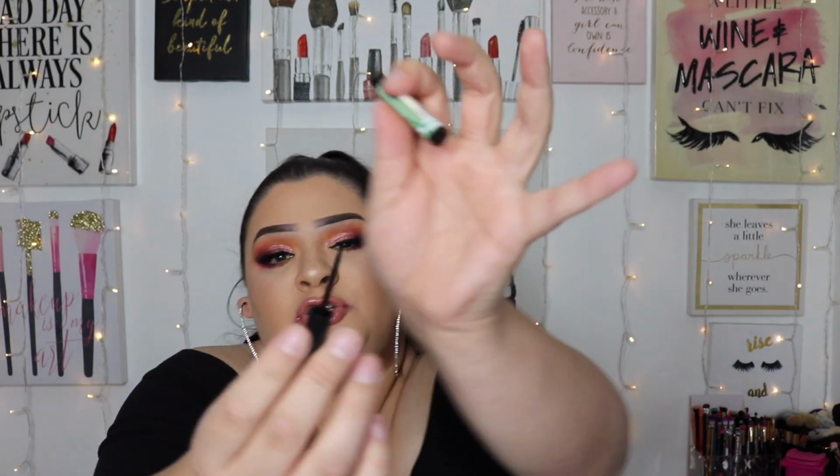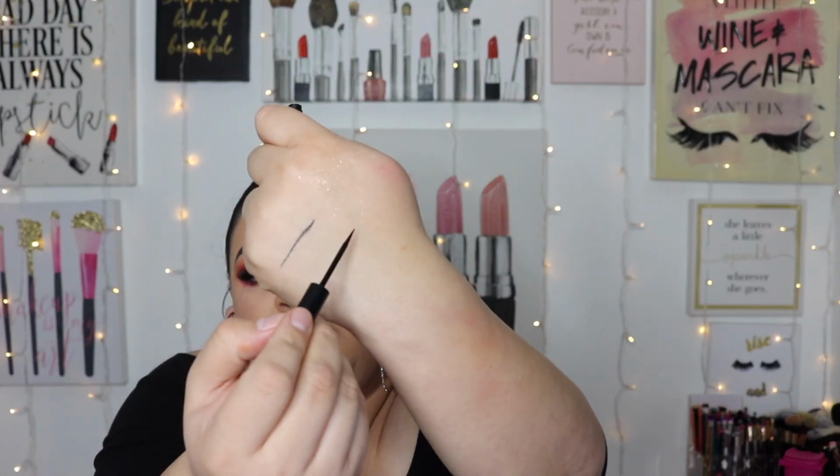And then the other one that I bought is the Schwing, I think that's how you say it, Schwing black liquid liner, and this is from The Balm Cosmetics. This was another one that I heard a lot of people say was a really good eyeliner, and this one's definitely matte. It's the one I'm wearing today. It gives me so much control. This one is more liquidy, as opposed to the LA Splash, which is more like a pen type, but I really like this one. I mean, I like both of them.